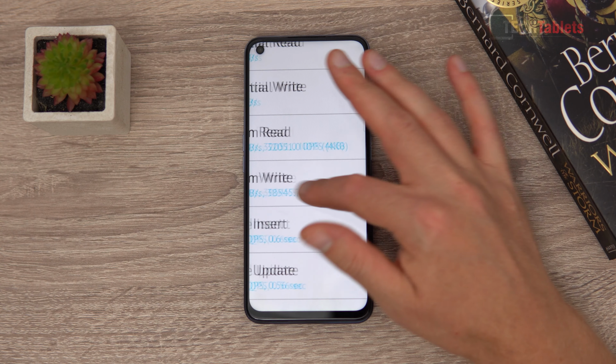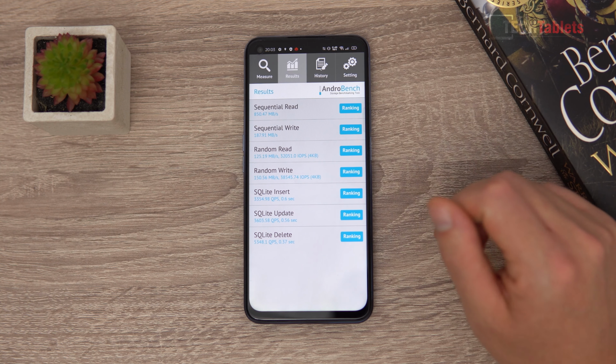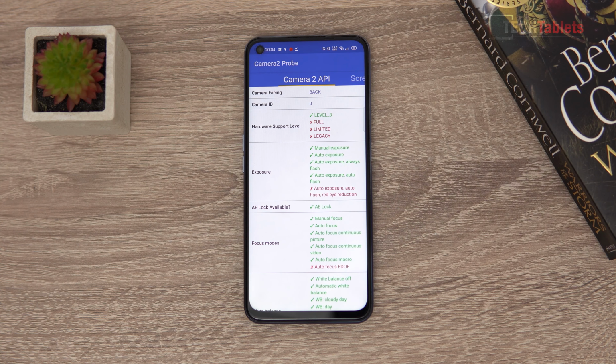Now, the internal storage, UFS 2.1 spec, it's not bad at all. Sequential reads here are very good. Writes, yeah, not amazing, but the random reads and writes are important and they are really not bad at all. So that's not going to bottleneck this particular phone. It would probably be more the GPU that would be some kind of bottleneck for it.